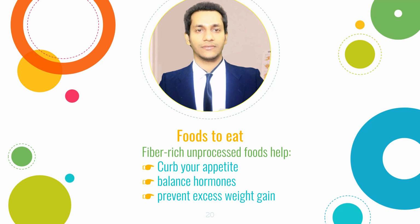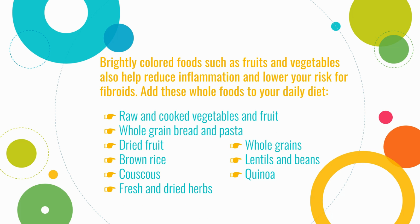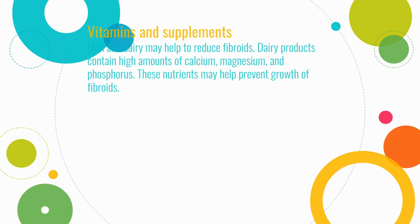Foods to eat. Fiber-rich unprocessed food helps curb your appetite, balance hormones, and prevent excess weight gain. Brightly colored foods such as fruits and vegetables also help reduce inflammation and lower your risk for fibroids. And add whole foods to your daily diet: raw and cooked vegetables and fruit, whole grain bread and pasta, dried fruit, whole grains, brown rice, lentils and beans, couscous, quinoa, fresh and dried herbs.